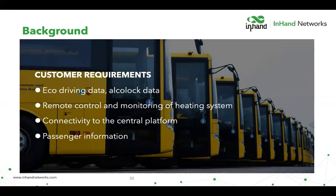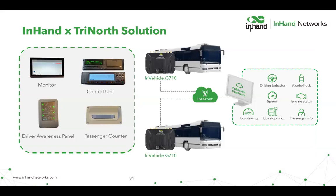So at that time, Trinorth came to us and asked, what product or solution do you have? Can you solve those problems and meet the requirements of our end user customer? At that time, the product VG710 was just released. We proposed the solution, and Trinorth took it and did some tests. During this time, we had very good communication in product testing, development, and customizing work. And it turned out that everything went very well.